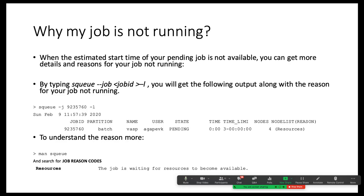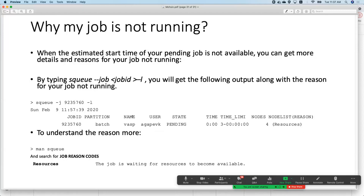If you do man squeue, it can actually show you quite a lot of reasons, and some of the common reasons that you might see. I don't have that here, but if you do a man squeue and go to the manual page, there is a whole section on the reasons and the explanation of what they mean. So if that reason is shown in the squeue output, you can have a look at that and try to understand it. If it is not obvious, just ping us and we can help you out with finding out why your job isn't running and for what reasons.